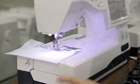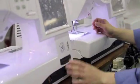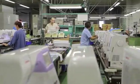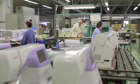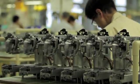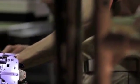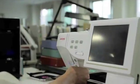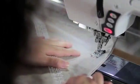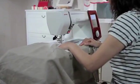Finally, every finished machine is carefully inspected by a quality control expert. This rigorous process allows Janome to cover each machine with an extensive warranty. Because of this careful process, no machine is rushed to market before it can be thoroughly tested for quality, and to make sure each new feature will be truly useful to the customers in their sewing rooms. Janome makes every machine we sell. Most of our competitors cannot make this claim.